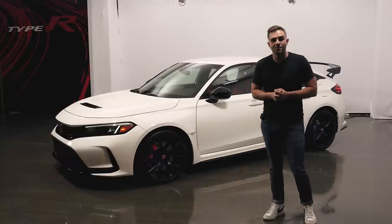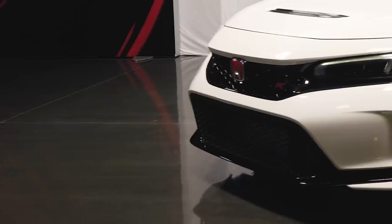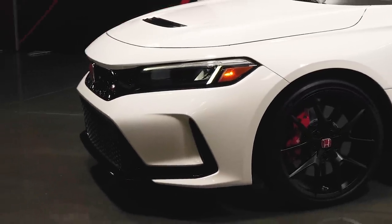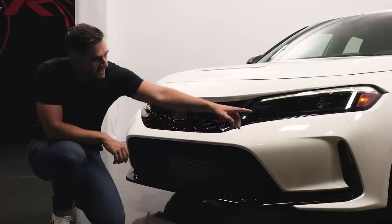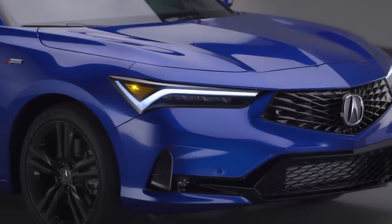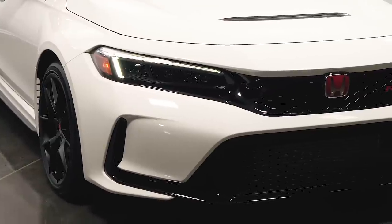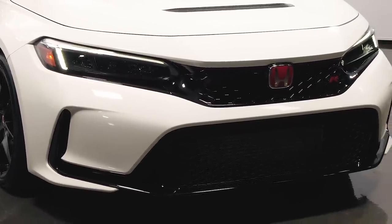At launch, at least, it's gonna be available in 5 colors. Of course, Championship White being one of them. The front fascia is new and there is a huge opening now, which is obviously going to help with cooling. When you're driving this car fast, that makes a lot of sense. I like these cut lines in the side. They shoot right up toward the headlight. That gives me some Integra vibes, actually. It's kind of cool how they're tying the two together. And all is well in the world. There's still a bright red H badge and then a Type R logo right next to it.